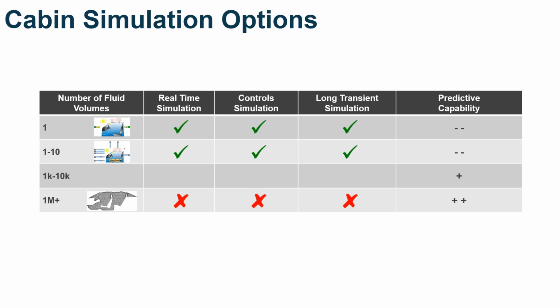So since we are concentrating on the comfort, let's talk about the cabin simulations right now. The tricky part in general for the system simulation is to find the good balance between the simulation speed and the results accuracy and the results fidelity.